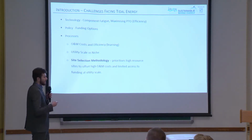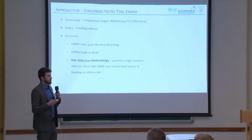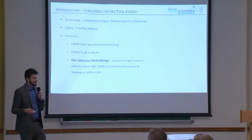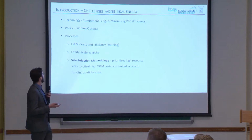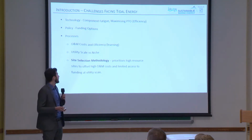And then what I'm going to talk about today mainly is processes. So these are the O&M costs and efficiency, so learning to repair the turbines better and more efficiently. There's utility scale or a niche, so as in, are we going to go for a grid scale deployment or maybe a microgrid? And then finally, the subject of this presentation is the site selection methodology, and this is something that's often forgotten.